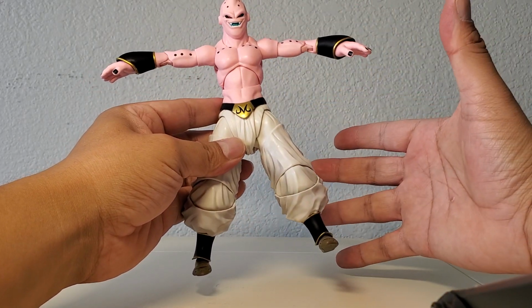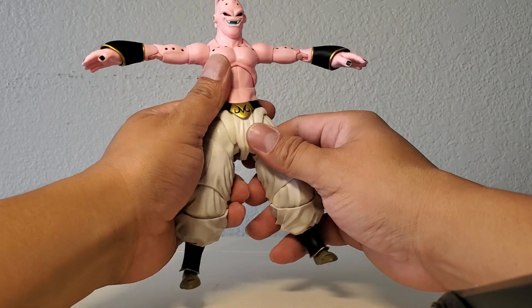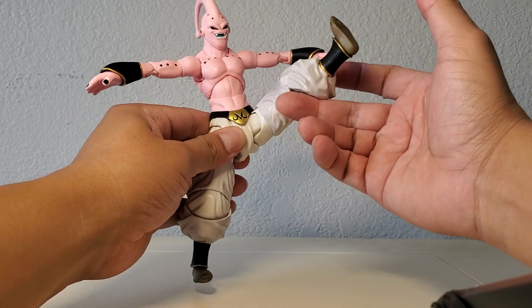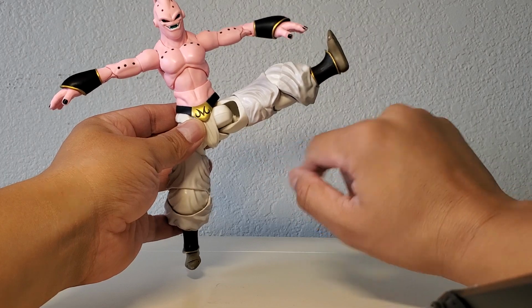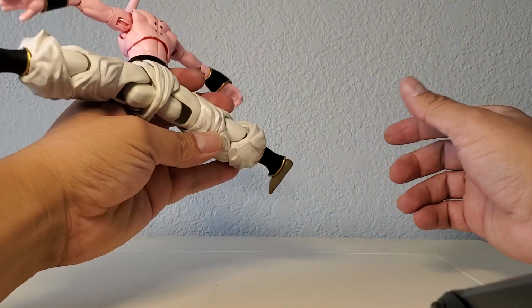But for a big guy, which is surprising because usually big guys are not that well articulated, they always have compromises here and there. But for some reason with this guy, man, they did good. Yes, there's a gap right there, I realize that. But this guy's legs are insane.